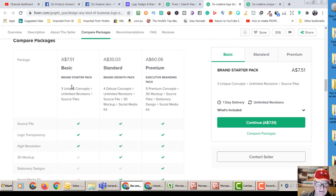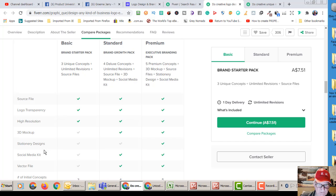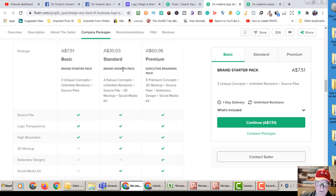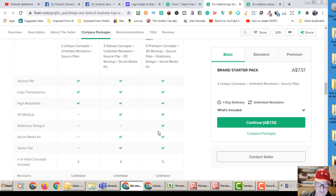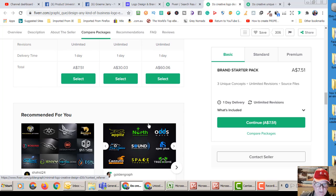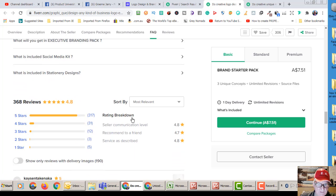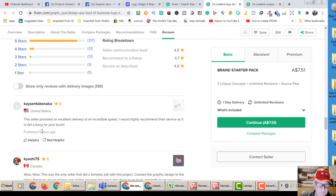So the basic gets 3 unique concepts, unlimited revisions, source files. You don't get a 3D mock-up. And so when you go up in price, you get these other things. Not always necessary to go up in price. Let's look. Some FAQs, here are some of the feedbacks. And here are the ratings, and here are some of the feedbacks.